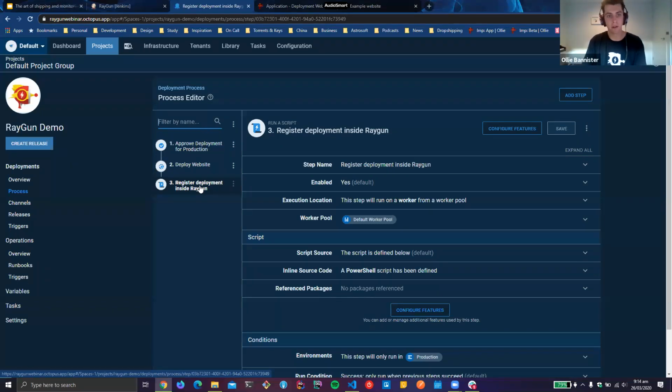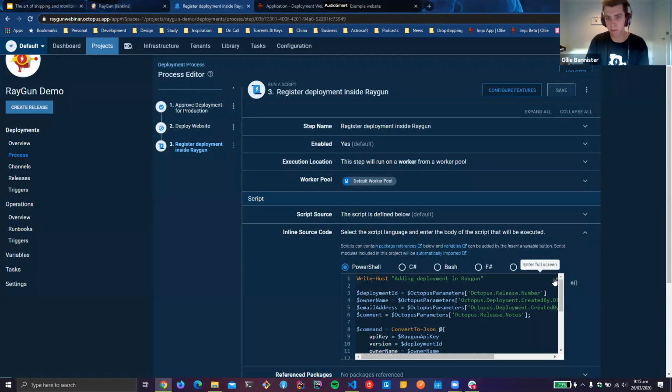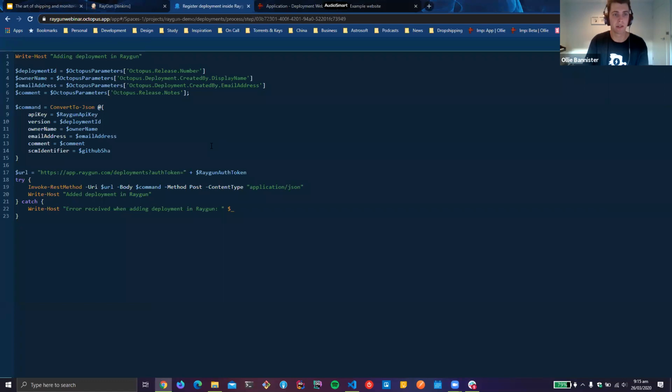Yeah, sure. So our final step in the process today is our register deployment inside Raygun step. Essentially what this uses is our deployments API, which will timestamp a deployment inside the Raygun application. All this is a PowerShell script, which makes use of a range of Octopus parameters. Here we can see we're grabbing the Octopus release number, user information, and release notes. This is all then sent through to Raygun, and we can use this to help identify problems with our deployments.